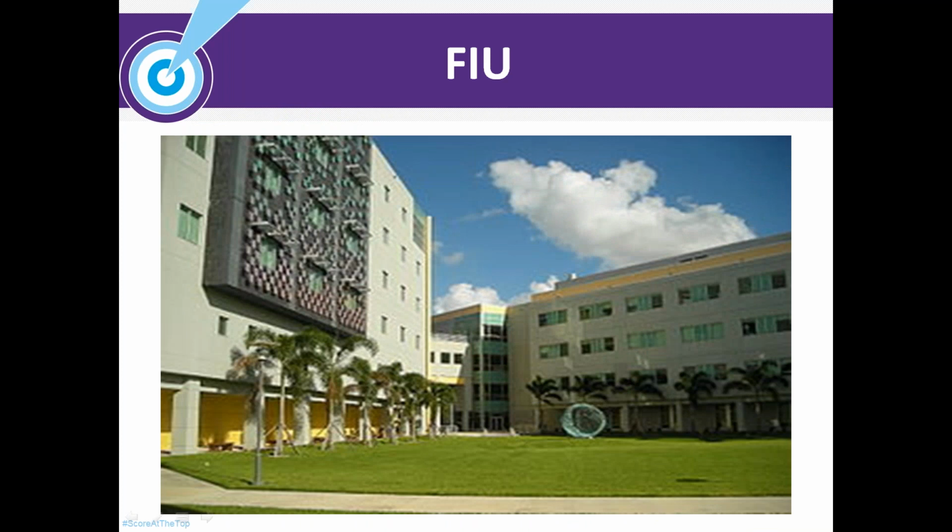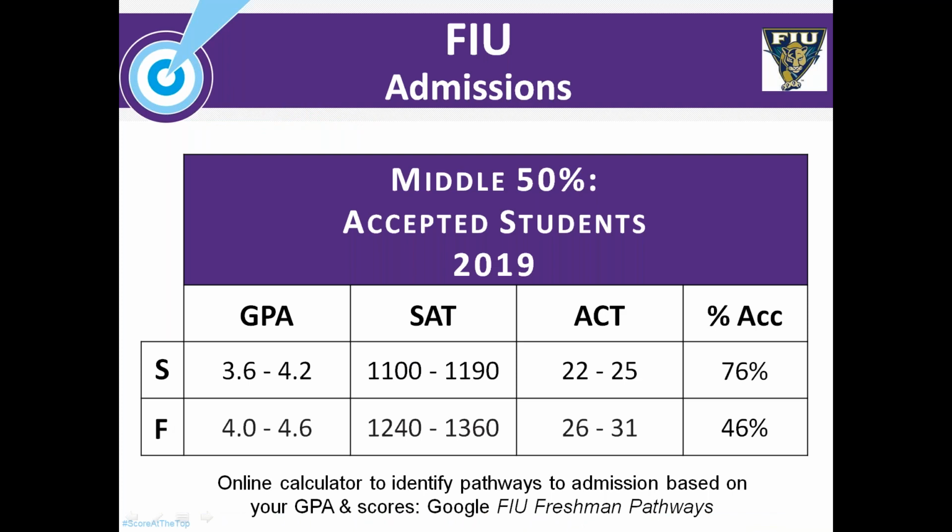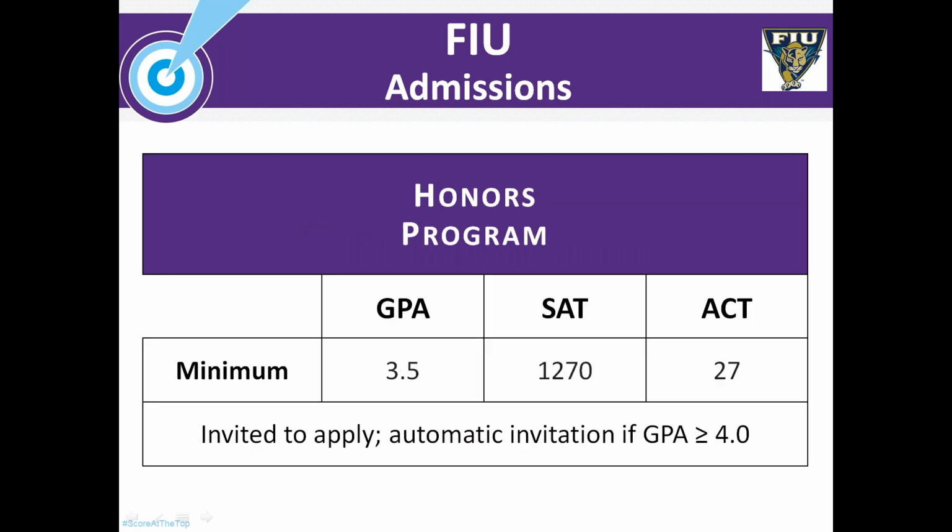Okay, so Florida International, we're going to see a lot of figures coming up for Florida International. I'm going to just tell you, don't try to memorize any of these numbers or even write them down. There is a calculator on the Florida International website that, if you put in your GPA and your scores, is going to tell you if it looks like you're within the range to be admitted and whether you can be admitted to summer or fall. Although they don't call it summer, they call it early fall. Not sure why. Okay, so here's their honors program.